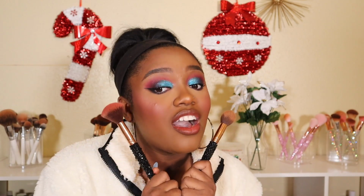Your girl loves Blinged brushes. I literally use them all the time. The Starry Nights one is my favorite collection. I love the black. It just is my aesthetic. The black and the gold is like my favorite colors. So it's so good. I love my Bling brushes.